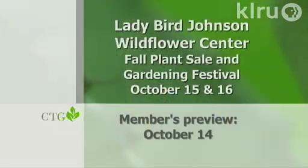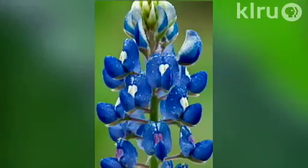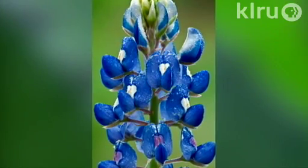We're going to start off by talking about a big event at the Wildflower Center, which is the fall plant sale. This is something that is eagerly anticipated by a lot of plant collectors here in the Central Texas area. And a lot of folks may be wondering, should they plant at all this fall? Yeah, that's a good question. Without the rain, there's definitely a lot of doubts. But it is Central Texas, and fall is the best time to plant.